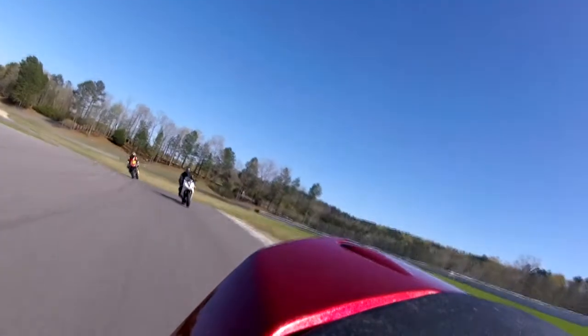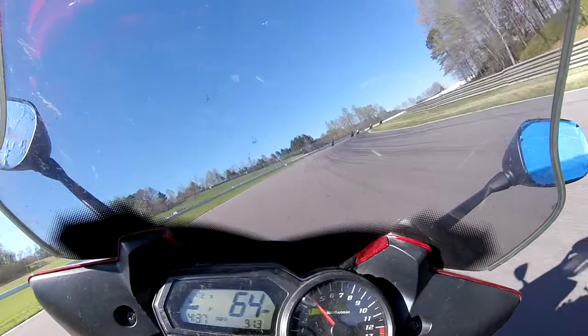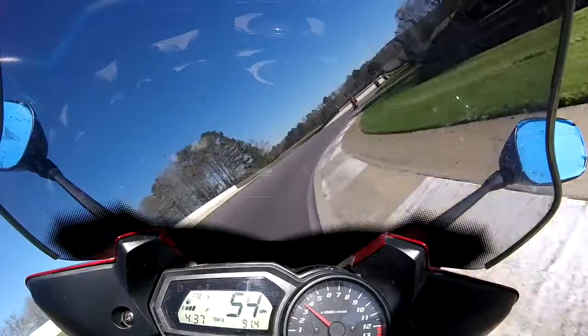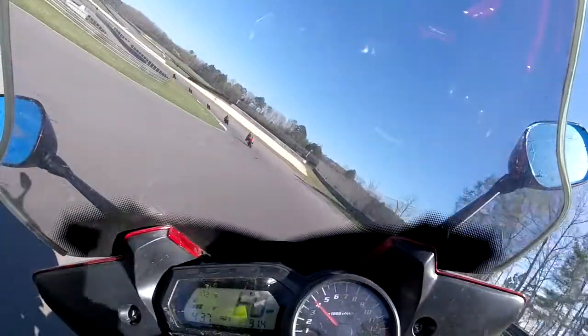So crazy. But the track itself is a little more than 2 miles, and obviously you can see we're going left and right and up and down. But the way this track days work is there's 3 different categories. You can be advanced, intermediate, or novice. And if you've never done a track day before, you're put in the novice class.